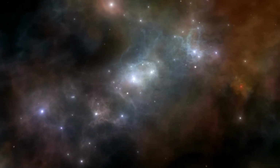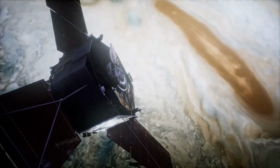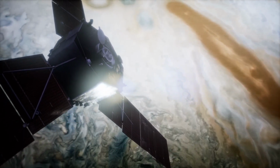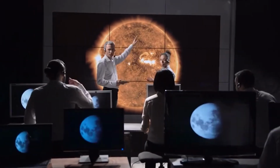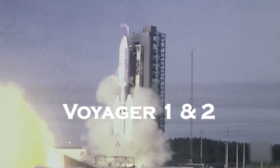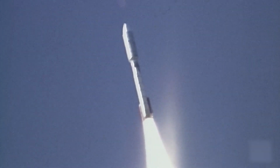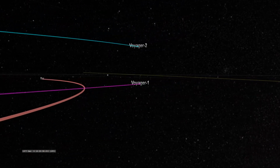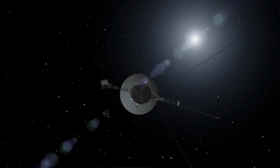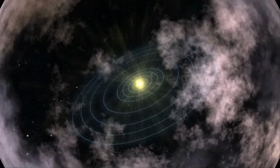However, there was a catch. This alignment occurred only once every 176 years. Faced with such an exceptional opportunity, NASA acted quickly, and just 15 days apart, they launched two identical spacecraft, Voyager 1 and Voyager 2, in the summer of 1977, with the aim of taking advantage of this cosmic alignment. Little did they know that these twin explorers would break all records in the history of space missions.